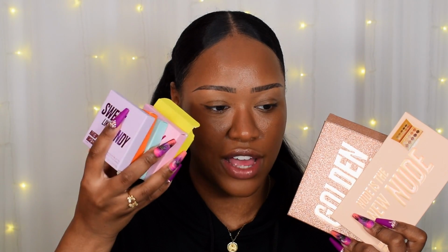Now moving on to eyeshadow, I have some palettes from Makeup Obsession. They came out with quite a few new palettes recently. So they have these 5 mini palettes, and then they also have these 2 nude palettes. So I'm going to show you the inside of all of them, and then I'll decide what I want to use. First of all, these things, when they came, they're so tiny.